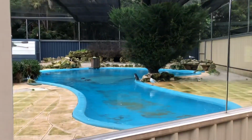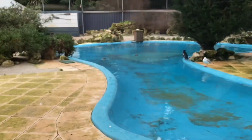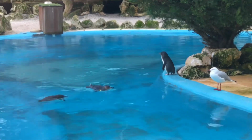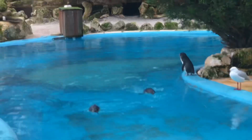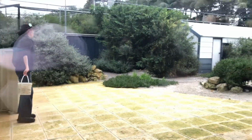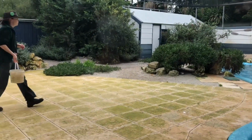Alright, now arrived at the penguin section, where there will be a show of them feeding at 12 o'clock. So we're waiting for a while, around 7 to 8 more minutes to go. Oh, that's so cute. We'll wait for them to be fed later on. They're feeding. All right, the feeding starts now.